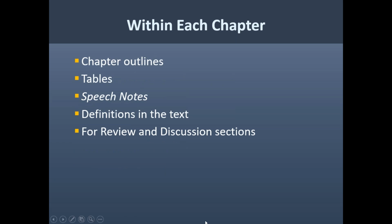Now, within each chapter, the very first page has a chapter outline, so you know exactly what the chapter is about. The chapters are filled with tables that compare and contrast one thing with another, or tables of definitions. For instance, in the dental chapter, there are a lot of definitions, and so there is actually a table with some of these definitions.